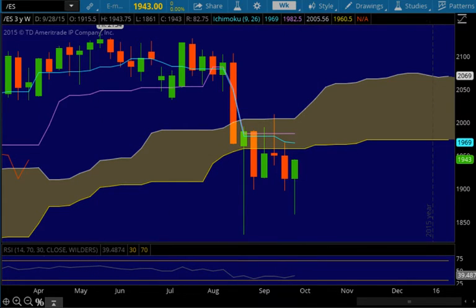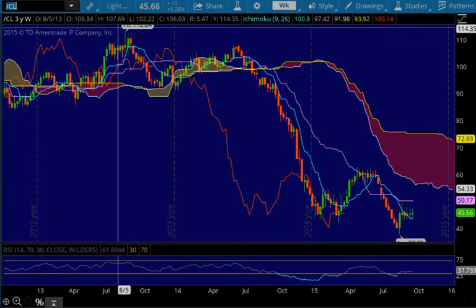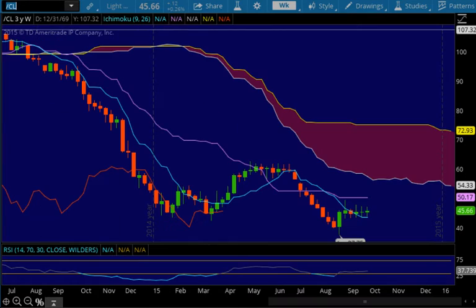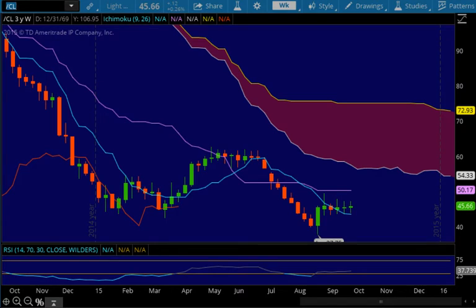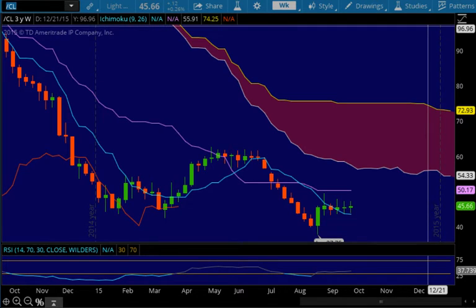All right, let's look at crude. And I apologize, I didn't really give any downside levels for ES, but you can look at the prior downside levels yourselves.